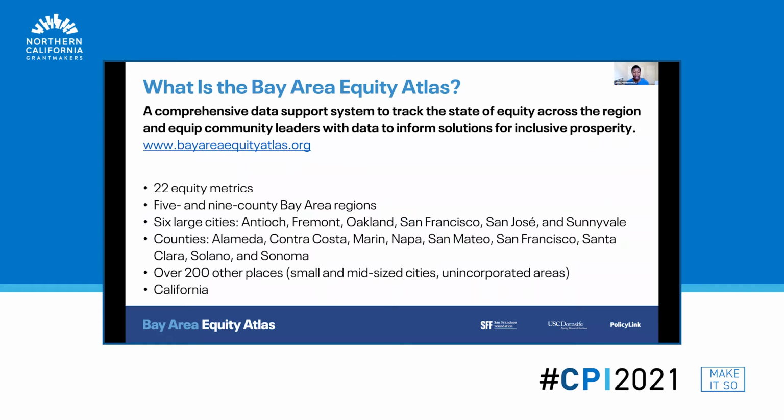So jumping right in with a bit of background, the Bay Area Equity Atlas was developed through a partnership of the San Francisco Foundation, PolicyLink, and the USC Equity Research Institute, also known as ERI. And ERI and PolicyLink are actually longtime partners. We developed the National Equity Atlas together several years back. The Bay Area Equity Atlas is a relatively new tool and was launched in the summer of 2019.